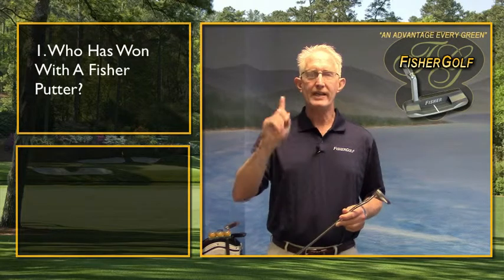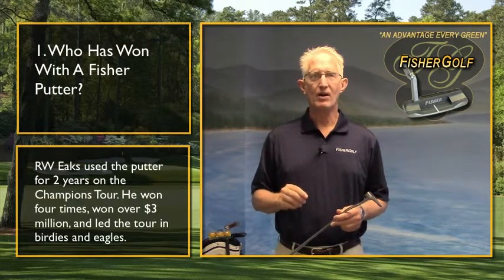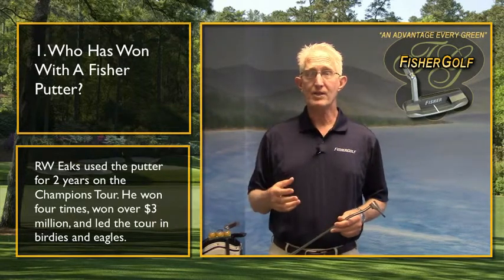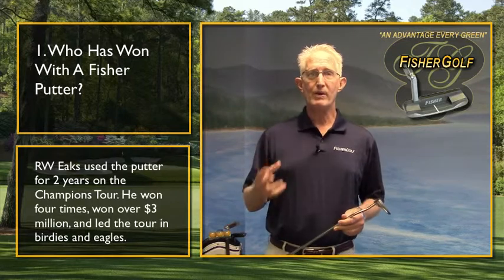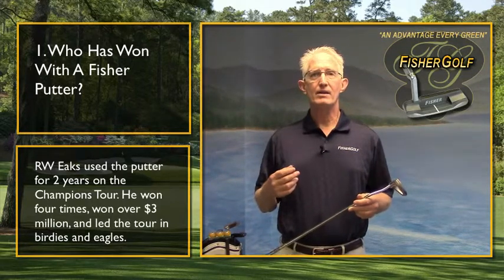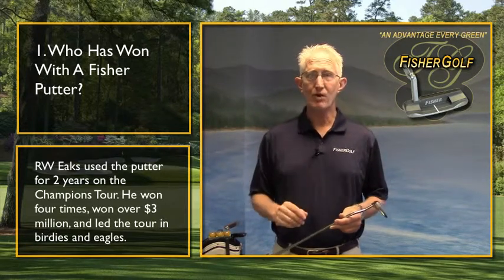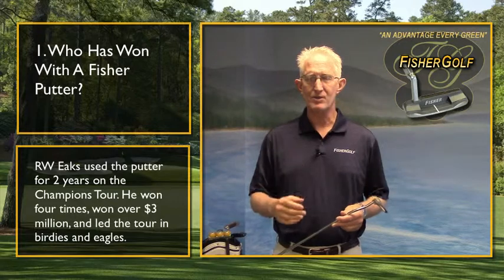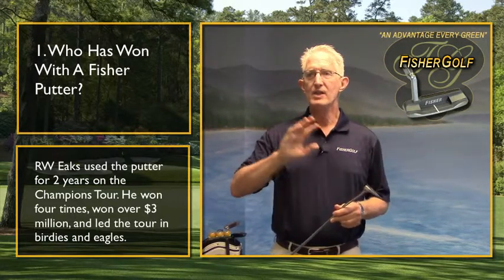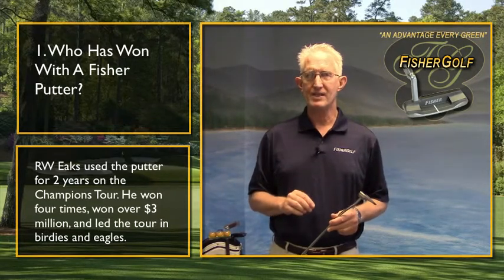Number 1 is who's won with the putter. The first pro who used a Fisher putter, R.W. Eakes, used it for a little over 2 years. He won 4 times on the Champions Tour, won over $3 million, led the tour in birdies and eagles, and did all of that in under 2 years. He'd never won before on tour, either the PGA or the Champions Tour, the first player to pick it up. We don't have representation on tour selling our putters, but it's good to know that the first pro picked it up, had tremendous success with it.